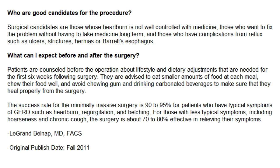What can I expect before and after the surgery? Patients are counseled before the operation about lifestyle and dietary adjustments that are needed for the first 6 weeks following surgery. They are advised to eat smaller amounts of food at each meal, chew their food well, and avoid chewing gum and drinking carbonated beverages to make sure that they heal properly from the surgery.